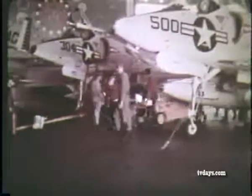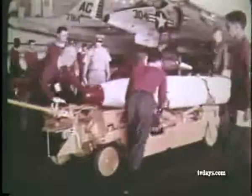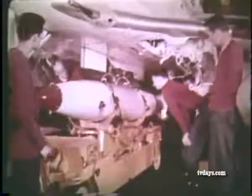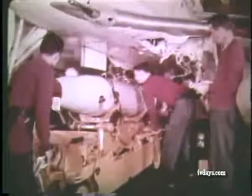This Mark 43 will be loaded onto an aircraft in the hangar. With so little room available, it is always a ticklish job to maneuver around the aircraft. The Aero 33D is moved directly under the bomb rack. The Mark 43 is raised, and the lifting lugs are engaged with a bomb rack.